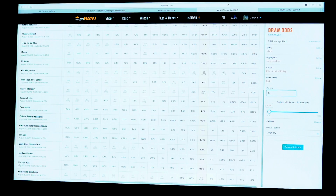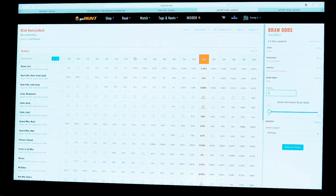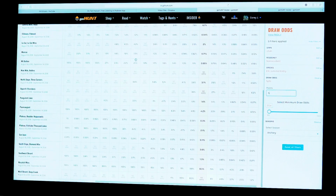When we look at the Wasatch unit, it now takes 12 points to be guaranteed to draw the Wasatch archery tag. When I started applying about 14 years ago in Utah, that same tag took 2 points as a non-resident to draw. So in 14 years, it's increased by 10 points. So that's point creep. And as we look at 5 years from now, and I'm looking at an 8.5% chance of drawing Wasatch, those odds are going to go down.